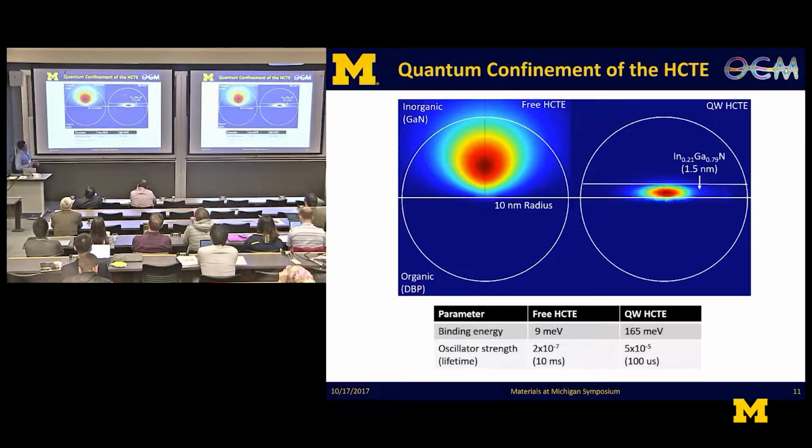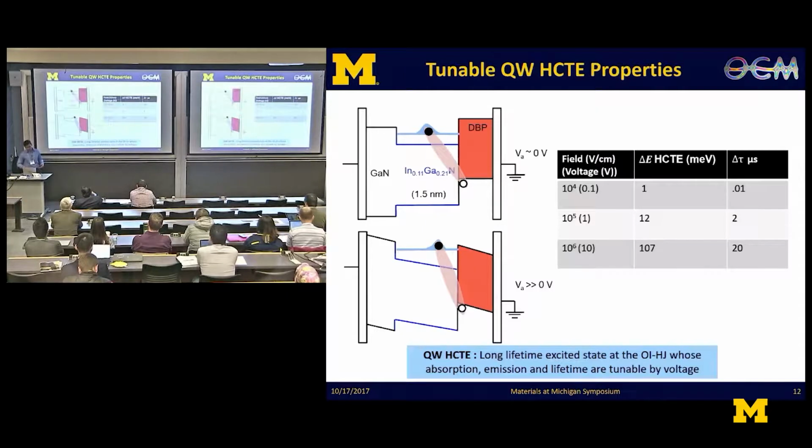So we go back to our simulator. We replace the gallium nitride with gallium nitride, indium gallium nitride. There's a quantum well here. And what we find is that the binding energy of the state increases to 165 MeV. Looking at this state further, we find that by applying voltage, we can actually tune the binding energy of this state, and we can also tune the lifetime of the state.